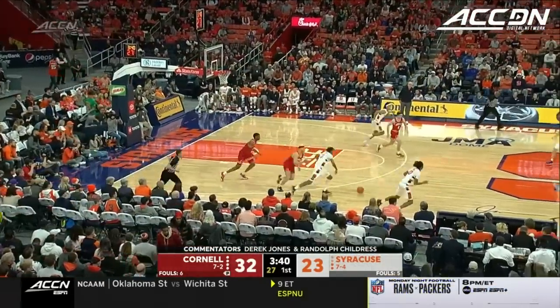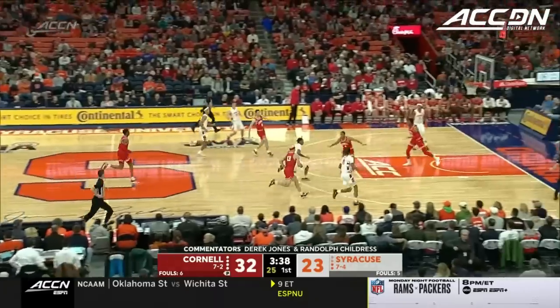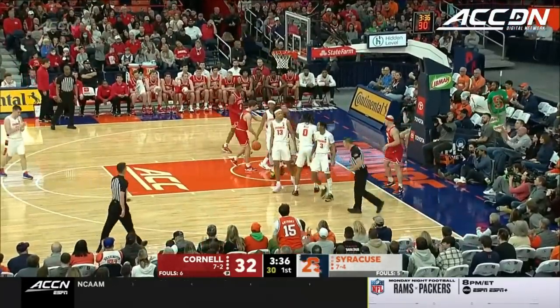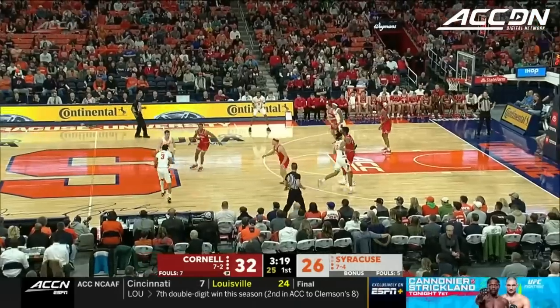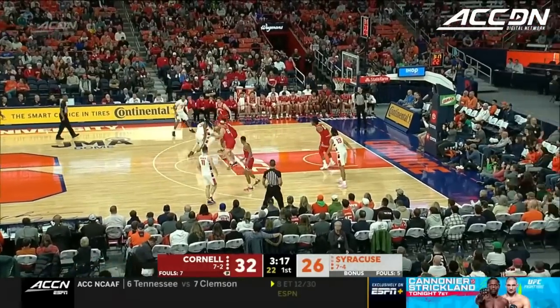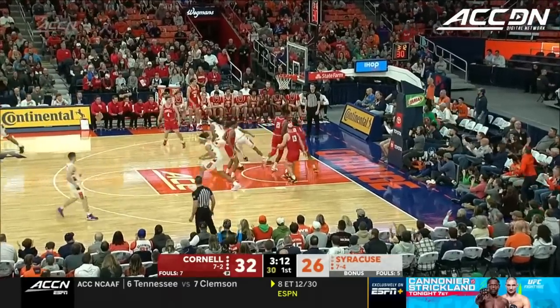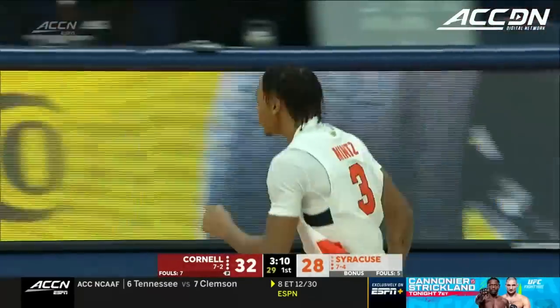Miscues on Cornell's ability to take advantage of it and get to the glass was disappointing him a little bit. They're going to need him to get going. 6-point game with Mintz picking his way to the lane, throws it up and in. What a move by Judah Mintz.